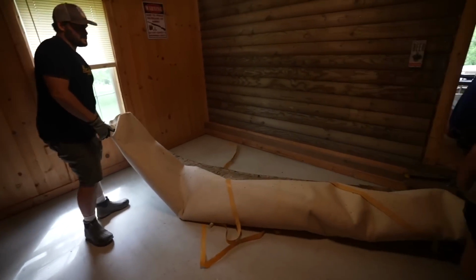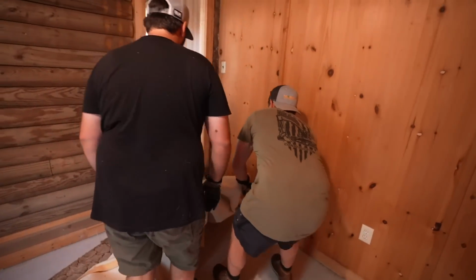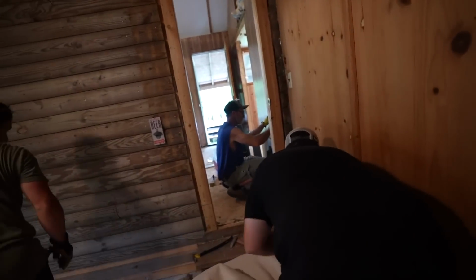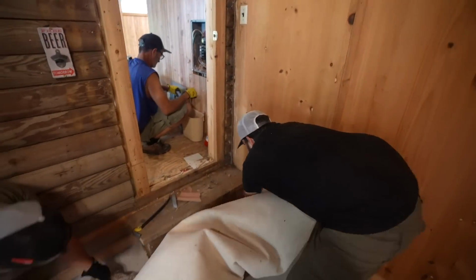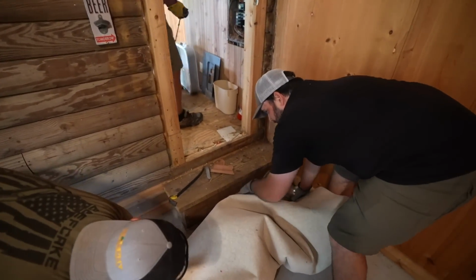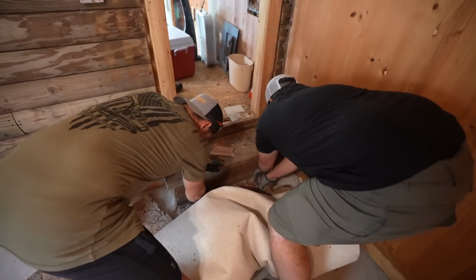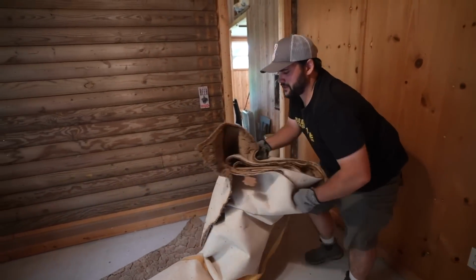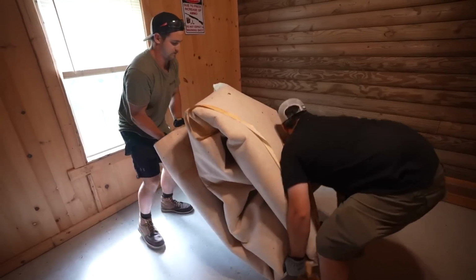Look at that, all in one piece. You see how nice this concrete is? There's not a speck on it. Oh wow, it's literally under the stairs. You were pulling it. Let me get this set. There it goes. I don't know about right there, though. Yeah, we might just cut that. Here it is. There we go. Fold it up like a burrito. A lot of carpet.